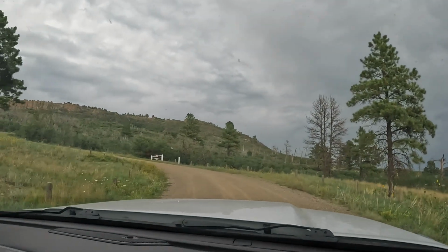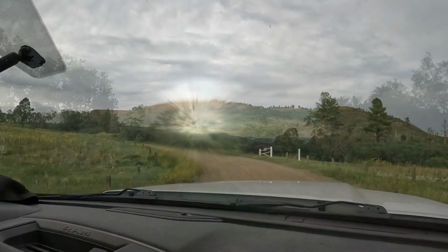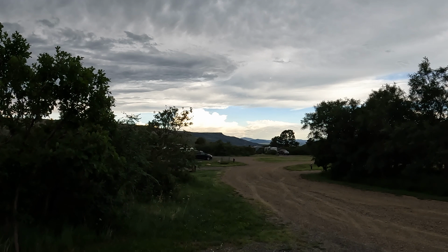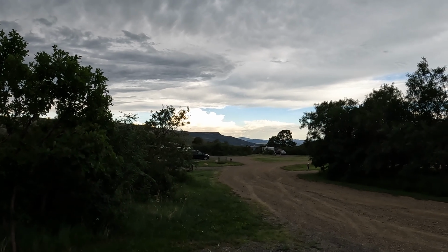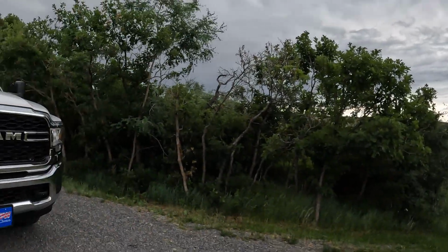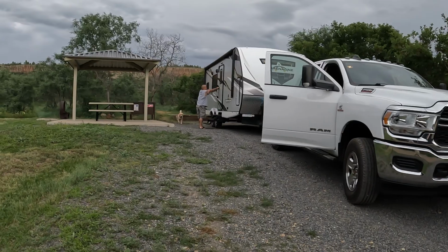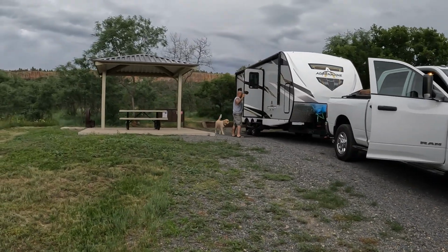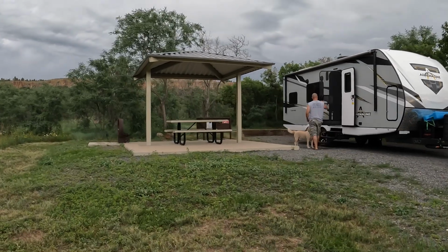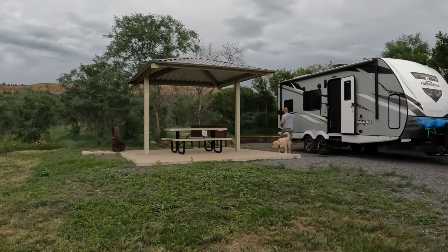We are on a dirt road going uphill. Look at our view that we have in New Mexico at Sugarite Canyon State Park. This is our campsite. We are at site number 7. And it is greener here than it is in Texas. That is crazy. It does have boxes for bears, so be bear aware when you're here.